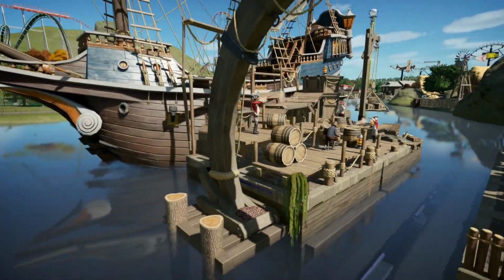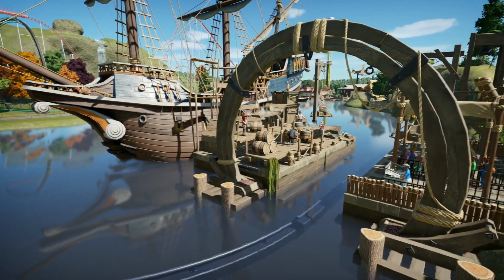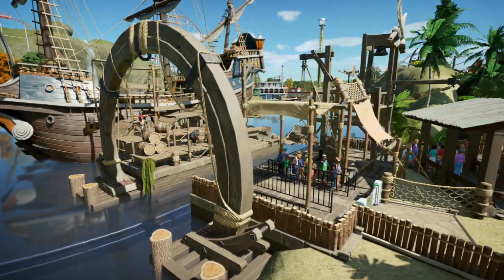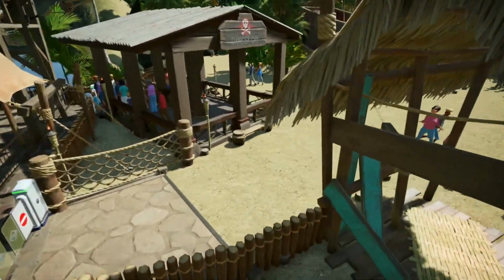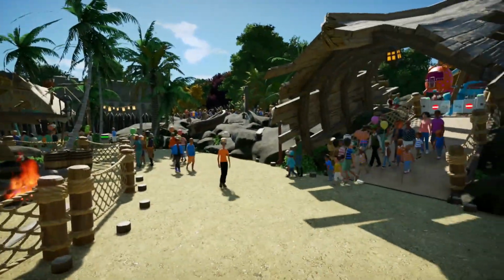Very nicely laid out. It's very, very tactfully done. And I mean tactfully in the sense of it's not cluttered by going, I'll just place everything down. It's done in a way that works, which I really like as well. Again with the canopy for the queue line.